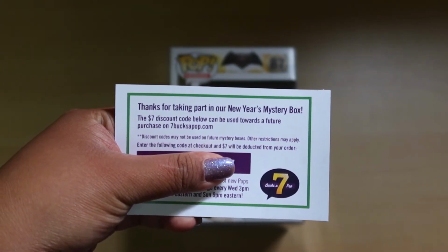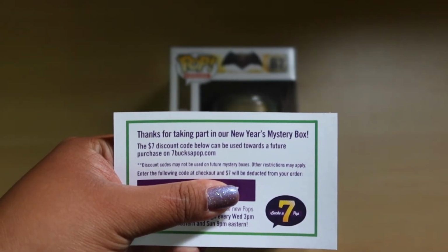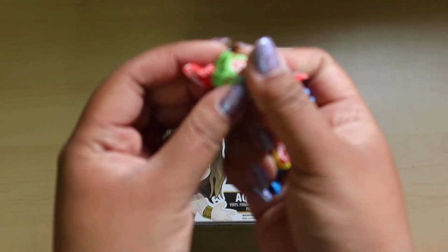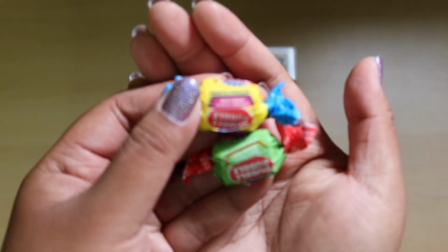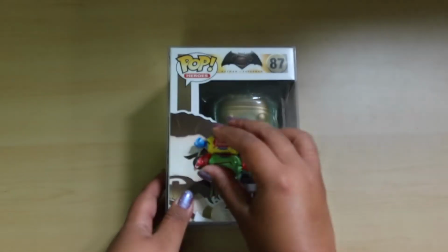I just realized that I bought Pop Protectors earlier, but there was a $3 discount because they're celebrating their 3-year anniversary of being a company. So that's cool. And of course, with each box that you get with them, when it comes to Funko Pops, you get bubblegum. And I love this kind of bubblegum. It's Double Bubble? Yeah. So I definitely love these. So that's what came in this box.